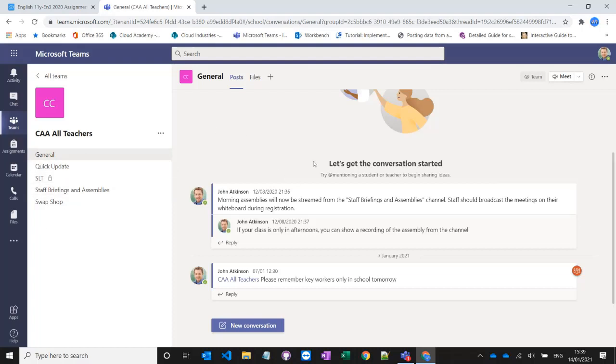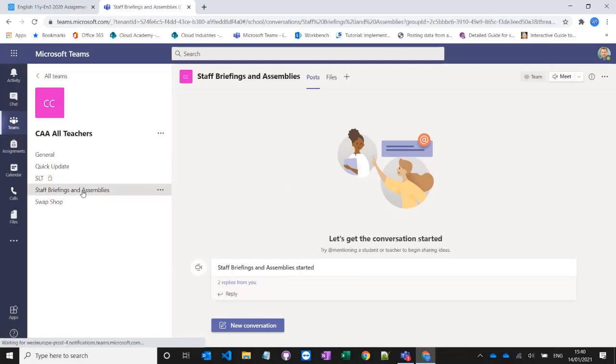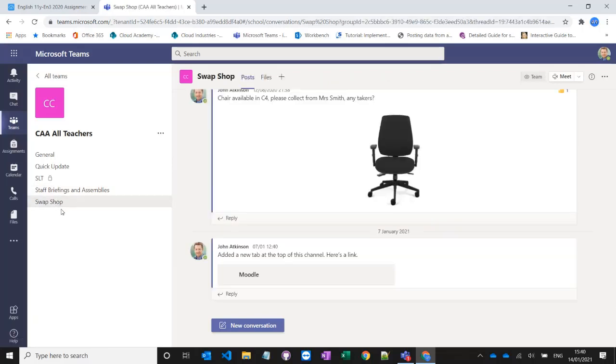So in this example here, I've got a general space where it might be information for all staff. I've got a private channel here, the one with the padlock on it, which only SLT can see. I've just added the senior leadership team into this channel. I've also got a staff briefings and assembly channel where I might have my daily staff briefings. You might have your assemblies that you put on the screens for students here as well if you're back in school. And I've also got some social aspects to this as well. So I've got a swap shop, which might just encourage usage. It might help with engagement if staff have other reasons to go to this all teacher team as well.